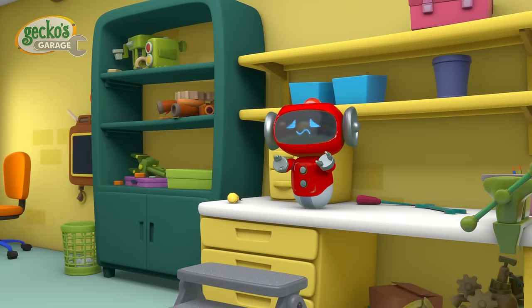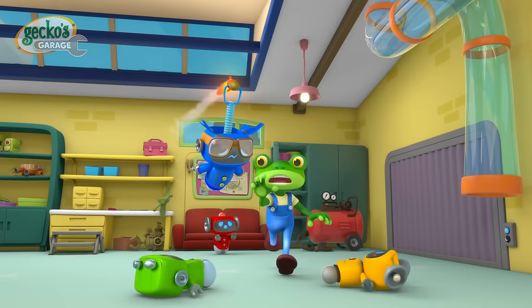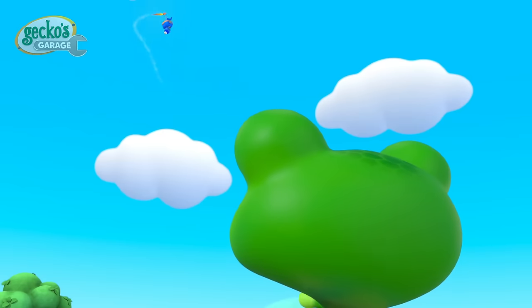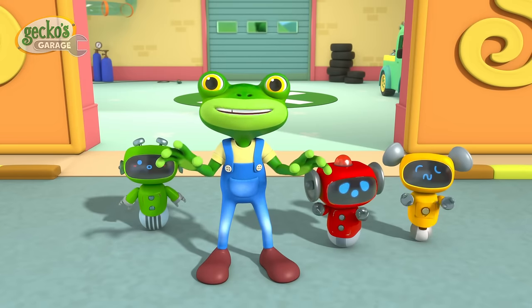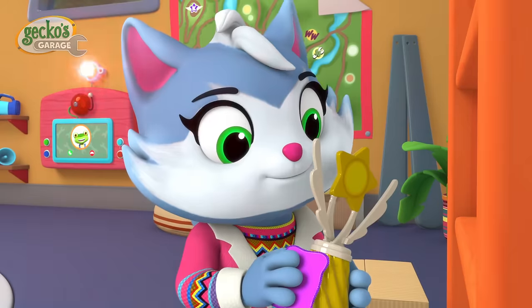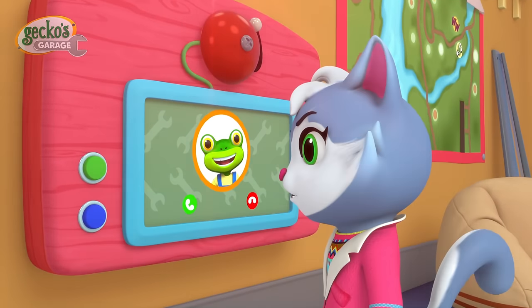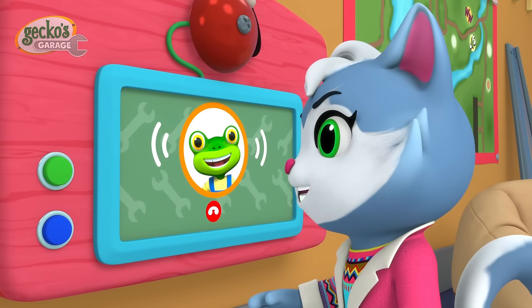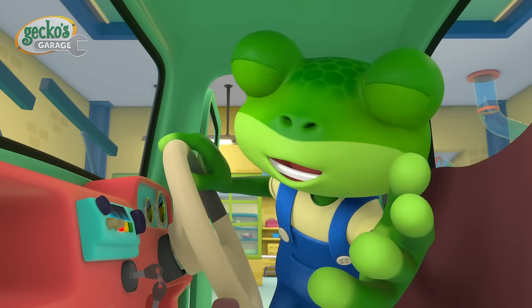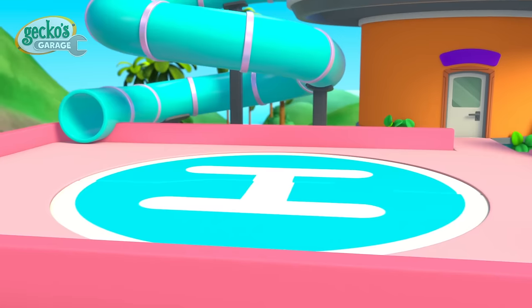Oh, no! Blue, come back! Blue! He's too high up for us to reach him. We need some help. Bueno, this is Cat. Cat, Cat, it's an emergency. We need your help to rescue Blue. Got it, Gecko. It's rescue time, Helena.